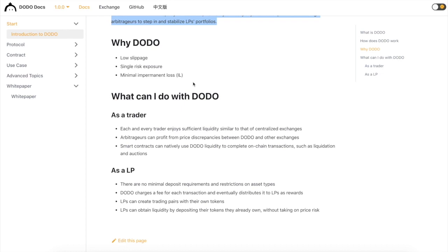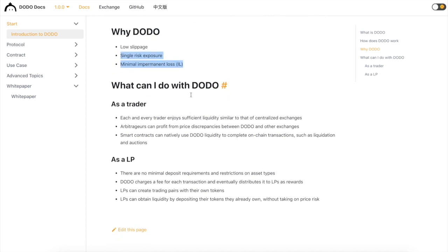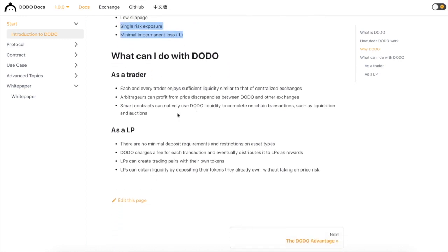Anyways, so why Dodo? Low slippage, single risk exposure, and minimal impermanent loss. We already talked about how those each occur. What can you do with Dodo? You can get sufficient liquidity, get away from arbitragers, and basically have a better trading experience.